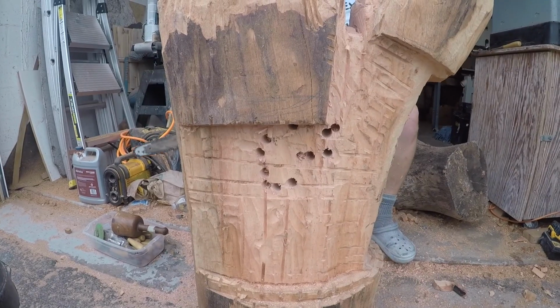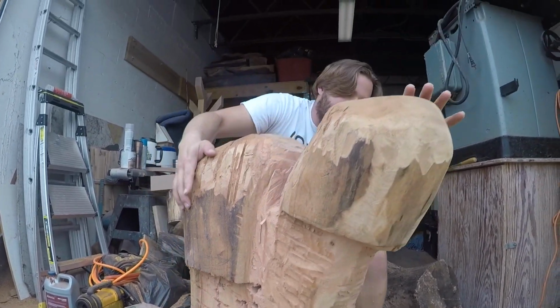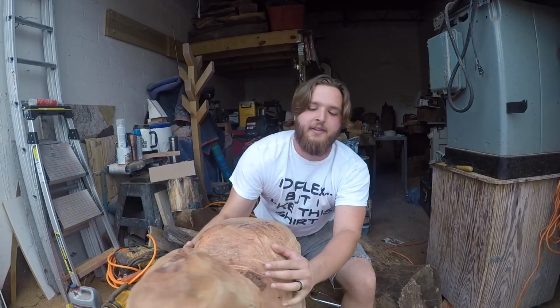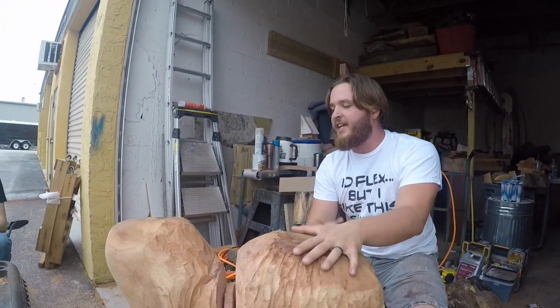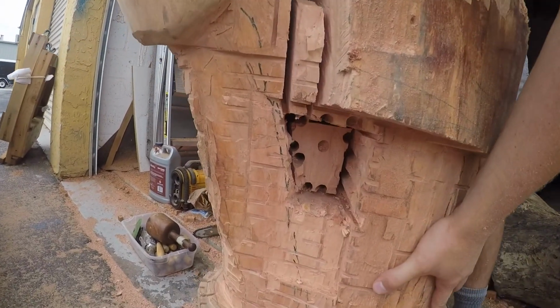You just had to put the holes through there. That's how we get that. I wanted to separate the one mushroom from the other because I could see this one in there more than this one. I have a lot more material to work with. This is a bigger piece.